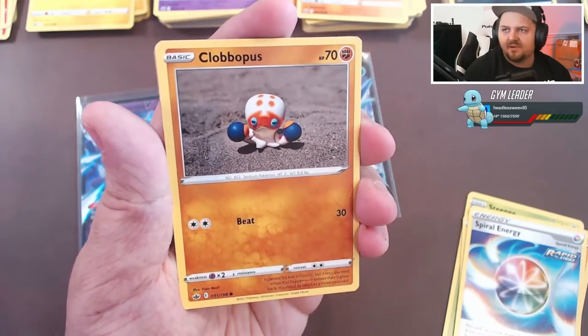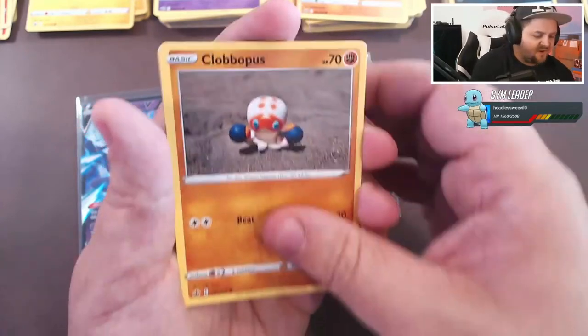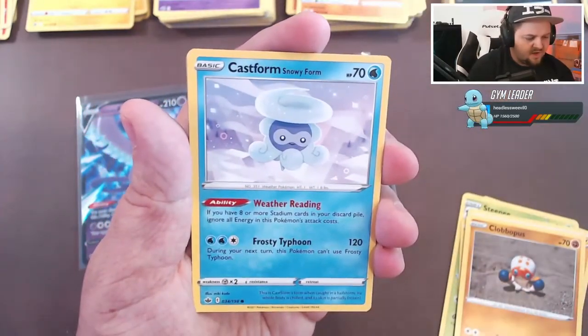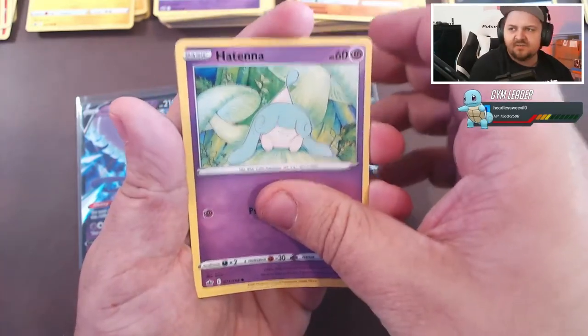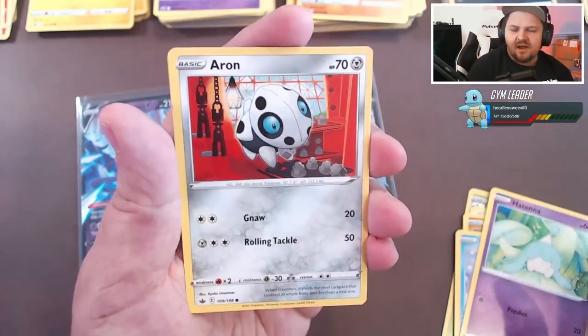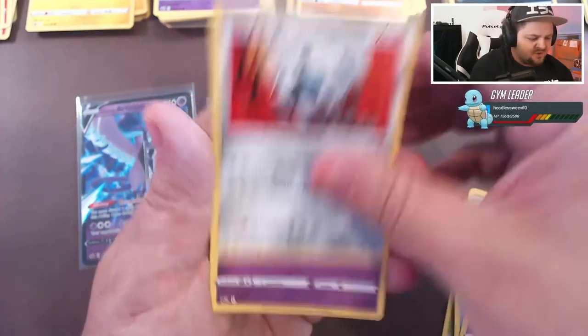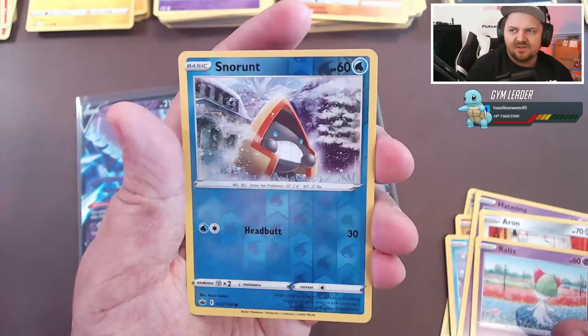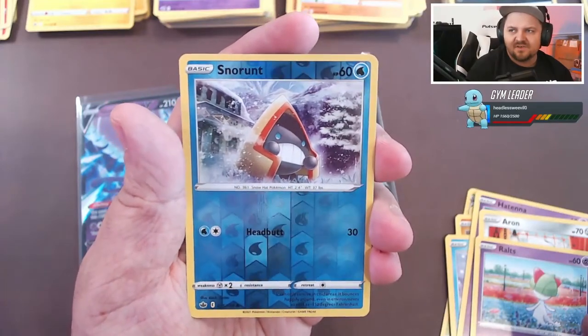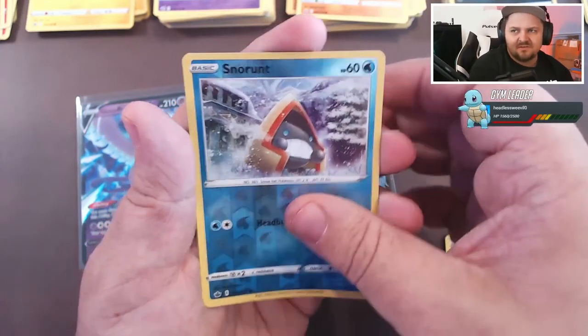We got Globopus again. Little tiny fierce dude. We got a Snowy Form, Cast Form. Hatena sitting on some shrooms. Aaron working on the Golden Gate Bridge. Ralts in a field, very cute. The Snowrunt, Reverse Hollow, just chilling, literally.